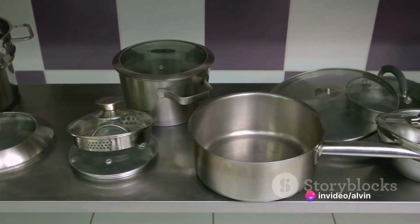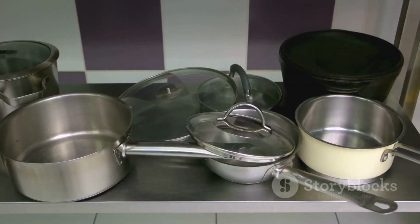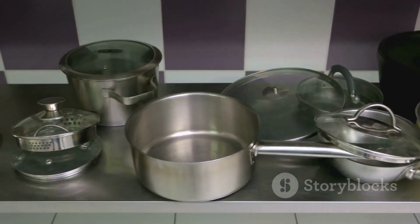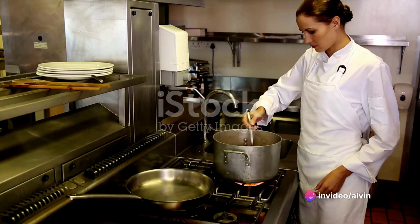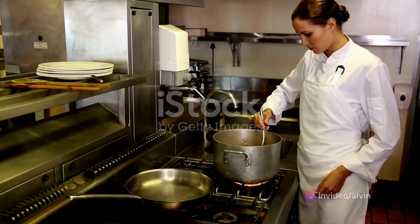But wait, there's one more thing we need to consider: noise control. A commercial kitchen is a symphony of sounds. The sizzle of the grill, the clatter of pots and pans, the hum of the refrigerator. While these sounds are a natural part of the cooking process, they can become overwhelming if not properly managed.